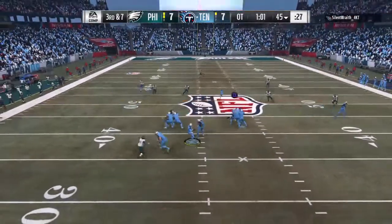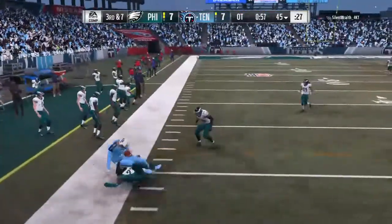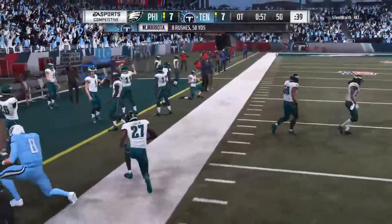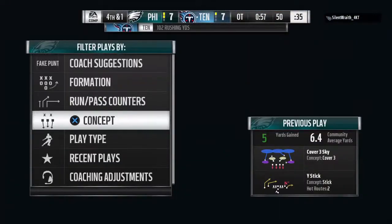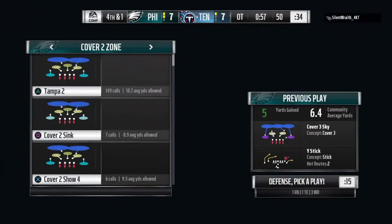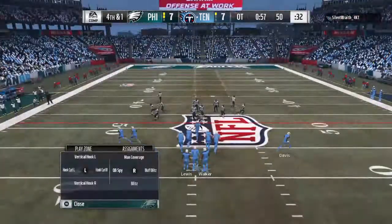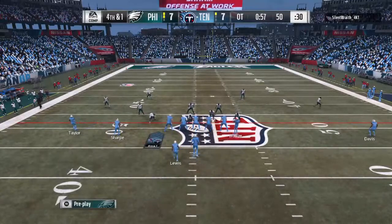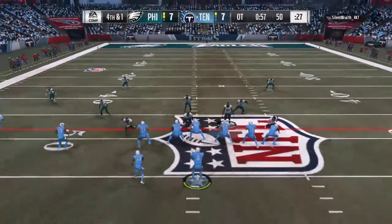On 3rd down, Mariota being chased out left. He may try and run for this. 5 yards that time out of the scramble, but now they're looking at a 4th down situation. He certainly had plenty of success running the ball, and right now I'm getting the sense that he's looking to take off and run every time he steps back to throw it. But they did a nice job there collapsing on him and holding him to a short gain.